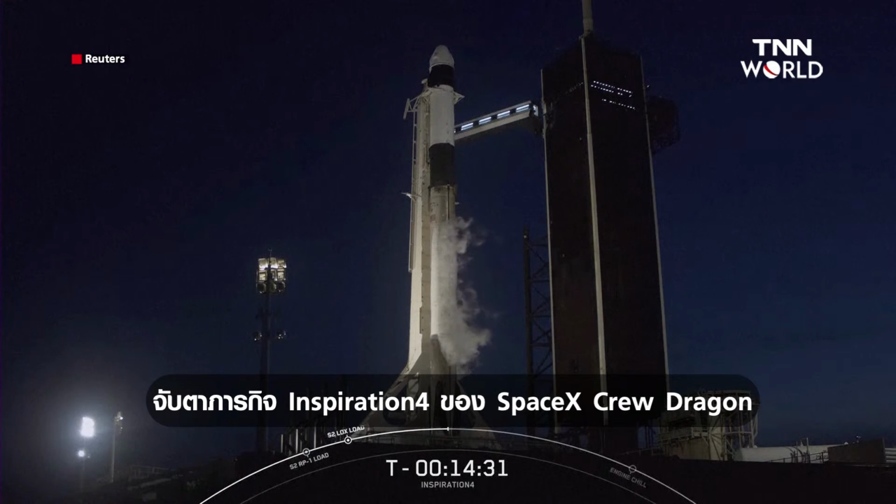Again, these are 4 non-professional astronauts. They're people just like us, and they're going to be going to space for 3 days. They're going to be orbiting Earth at 17,500 miles per hour. So they're basically going so fast that they won't fall back to Earth until we tell Dragon to do so. And they're going to be going up to a height of 575 kilometers.